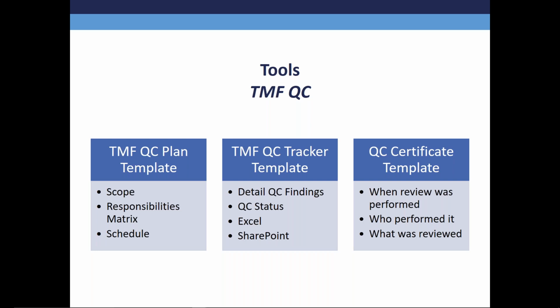If you are using one of the trackers, we do recommend that you not file that complete tracker within the TMF, as it is essentially an outline of all the issues you've had with your TMF to date. Instead, we recommend creating a QC certificate. You can see here, that's the last tool that we have on this slide, the QC certificate template.